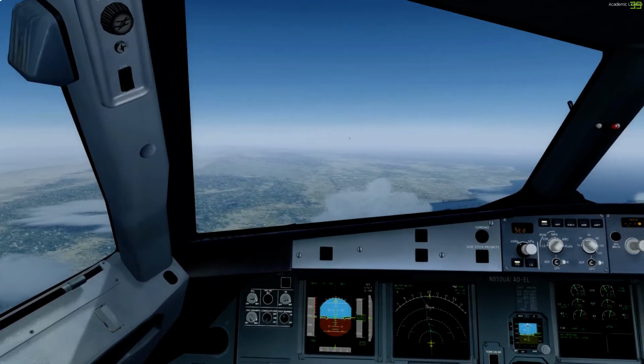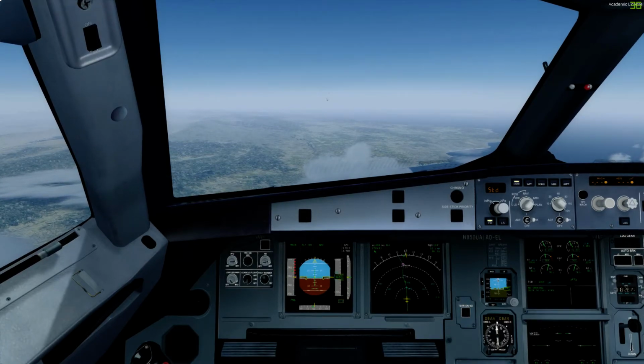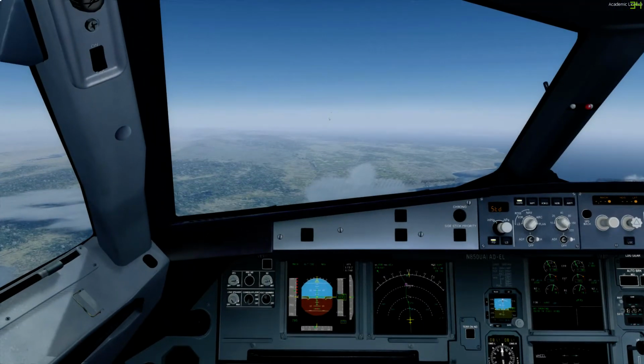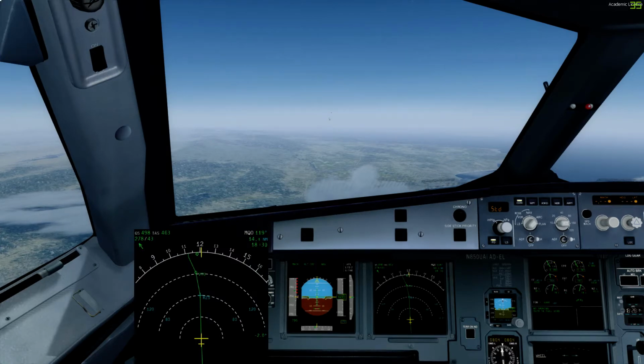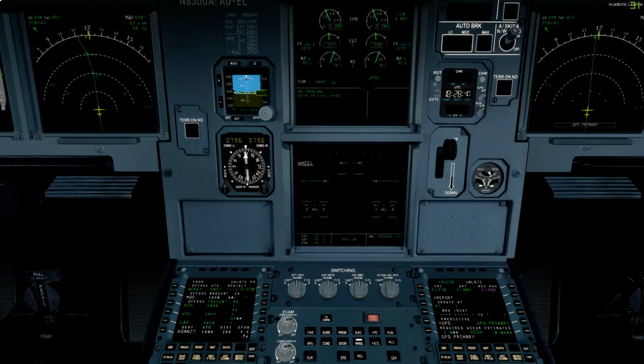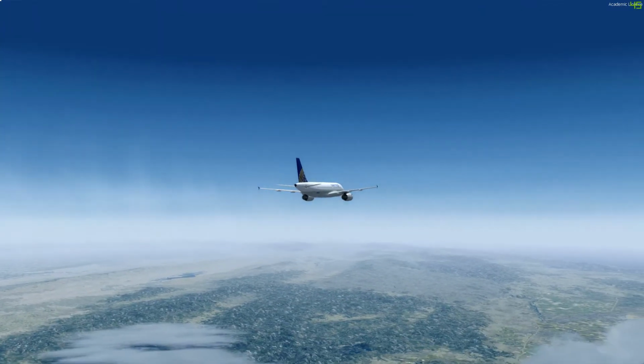That is lovely. At least the clouds are clearing. We got 160 miles to top of descent. We'll wait till it's at about 80. We'll check our FMC for the altitudes we need, and we'll get all that stuff dialed in for our descent. Until then, enjoy chase plane cinematics.